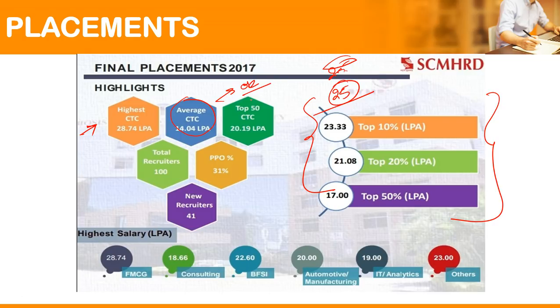Now, if you look at top 50, yeah, this is how they window dress. So don't look at all these numbers like top 50 cities and all that. Bullshit. Don't look at all these things. What is the other thing?